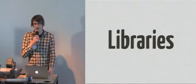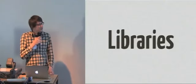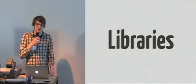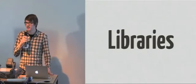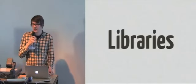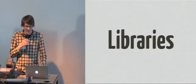Another thing to consider is library support. Node is about 2 years old now, and it's got a fair amount of libraries available for it. There's probably a driver for every database you can think of. And there's also a really nice package manager called NPM, which doesn't stand for Node Package Manager, by the way. It's very odd.